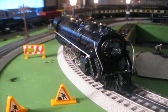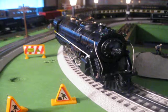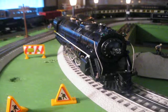This engine originally came with sounds, and when I first got it, they worked fine, but after a while they started to die on me. And just recently, the entire circuit board quit on me, which I'm not too worried about. The sounds were nice while they lasted, but to be honest, I prefer the sound of this thing working rather than those rail sounds, because that postwar motor, oh, I love that sound. So, without further ado, I'm going to fire it up and run it around the layout.